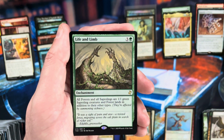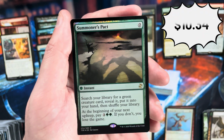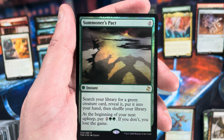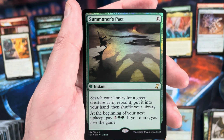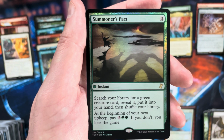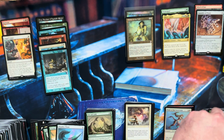Life and Limb. And a Banishing Light. And a foil. Oh, foil rare Summoner's Pack. So we got a second foil rare. And I think the regular Summoner's Pack is probably in the neighborhood of $3 to $4. I would venture that the foil version does have a little bit of a premium on it. I don't know how much, but I think that this is definitely going to be... Gosh, I'm just taking a guess here, maybe $8, but that is a not bad foil rare. Summoner's Pack does see some play as well, so that's cool.